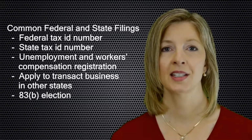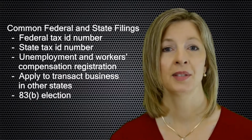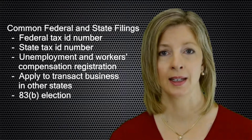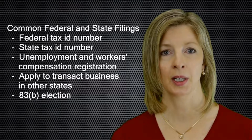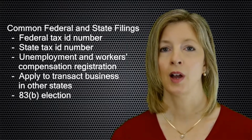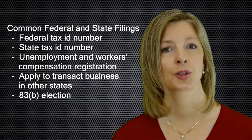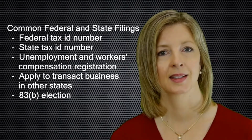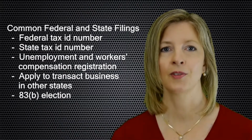Additionally, the company addresses various tax and state filing requirements such as obtaining a federal tax ID number needed to open a bank account, getting a state tax ID number if applicable, registering with the unemployment and workers' compensation offices, applying to transact business in other states. In addition, founders often file an 83(b) election for their restricted stock.